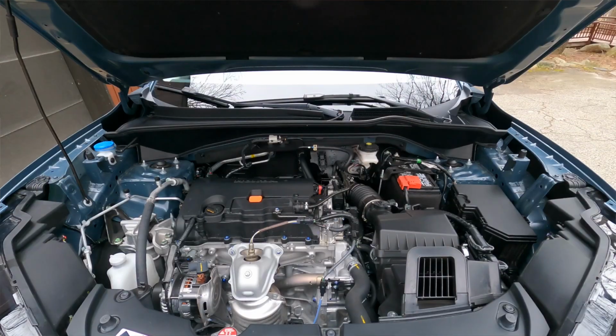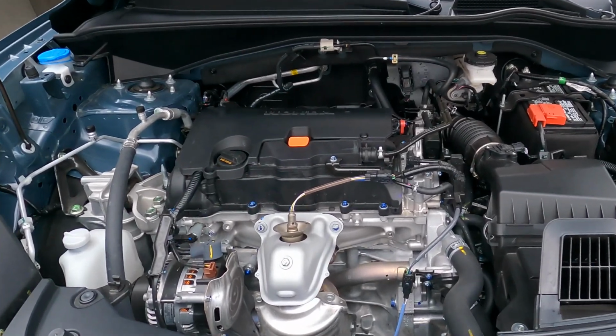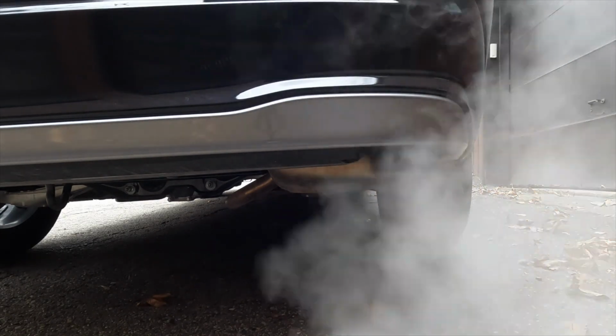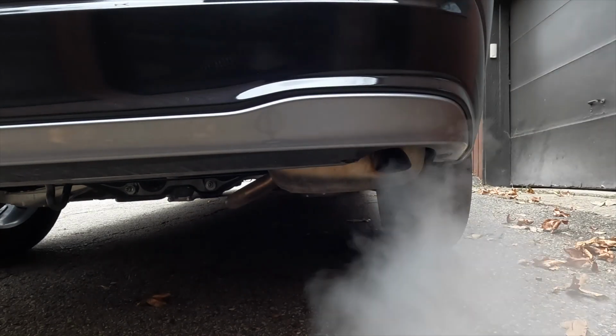All right, let's dig into the powertrain. The one and only engine available in the new HR-V is a naturally aspirated 2-liter inline 4-cylinder engine that makes 158 horsepower and 138 pound-feet of torque. It is the exact same engine that is also offered in the base Honda Civic sedan and hatchback.